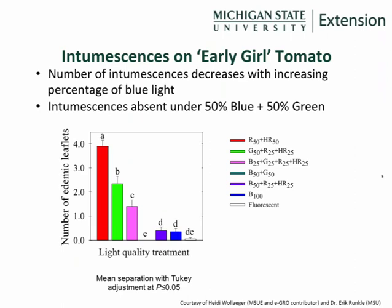And what they found is that the number of intumescences that occurred were lower on their Early Girl tomato plants as the percentage of blue light increased. So specifically, if we look at the red bar, which is the highest, that was the tomato plants that had the highest number of leaflets that had the lesions, that was all red and hyper-red light. But then if we look at the blue bar, that represented the number of leaflets that had lesions at 100% blue light. And in fact, intumescences were completely absent in this trial under 50% blue and 50% green light.